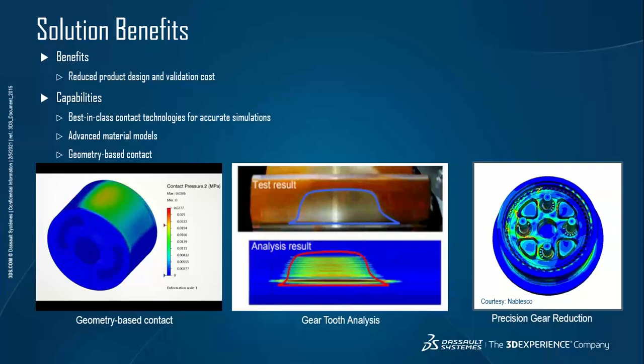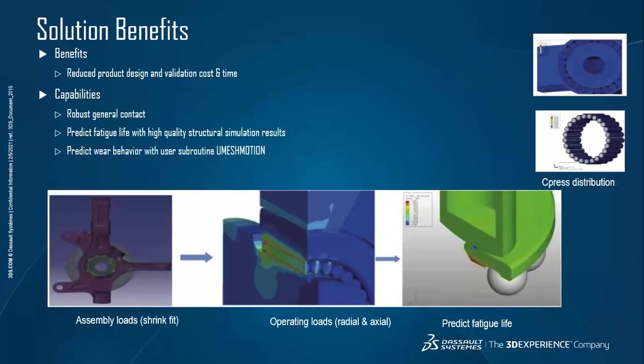The contact here on the platform is geometry-based, so it becomes easier when you are trying to create surface contacts or contact pairs. Adaptive meshing technology is available in Abaqus Standard, as we all know. Along with the user subroutine, it allows the incorporation of general wear laws, which in turn helps us predict the wear behavior very accurately.